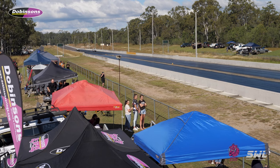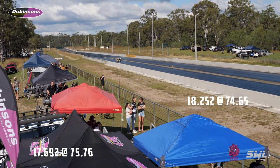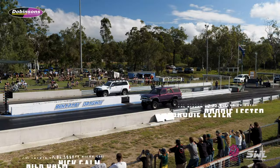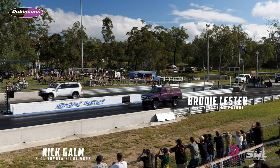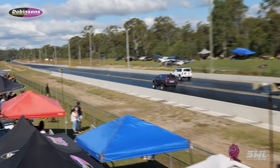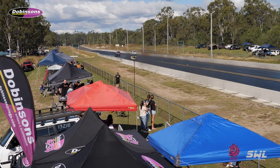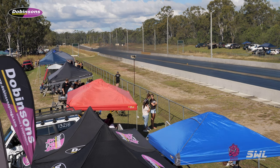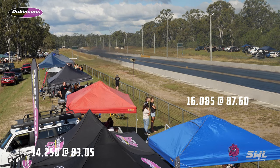And very similar down the track, Blake Vickery in the 79, 11.75, Matty Walker 11.2. Matty Walker takes the win at 17.6.92 at 75. And over there is Brody Lester in the 3-litre Mercedes-Benz. Look at the soot on that. Robin Cole runs away 14.250 at 83 miles an hour.